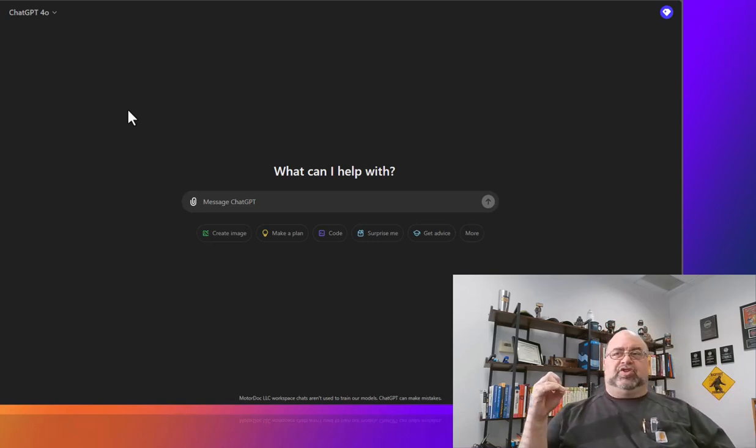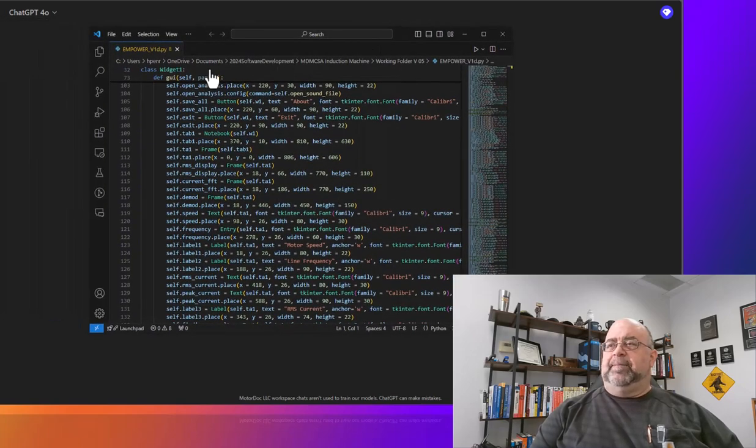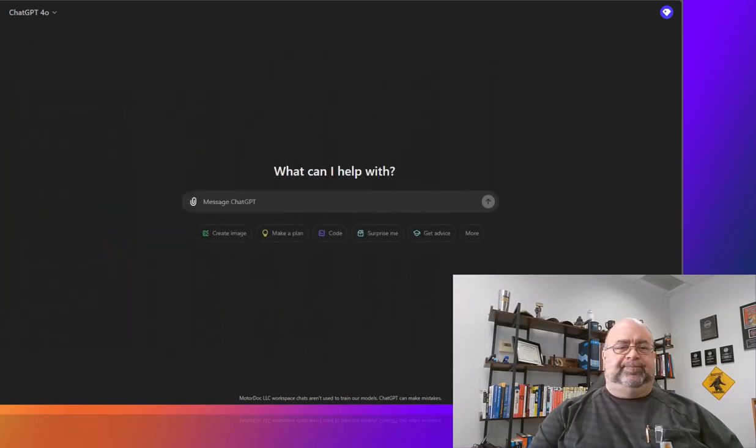So I use a combination of ChatGPT and GitHub's Copilot. There are other IDEs, but for this project I decided to use the Microsoft IDE, right? So this is Visual Studio Code. It allows me to come in, and this is some of the code from what we've developed. So I came up with a format that I wanted.